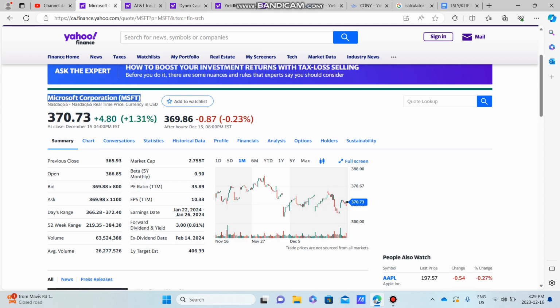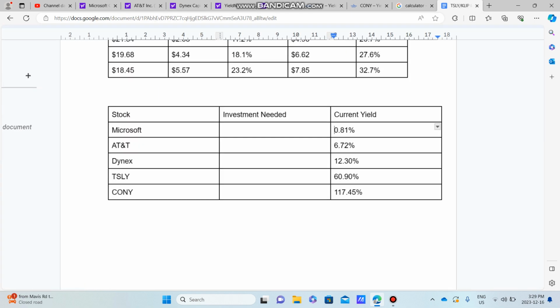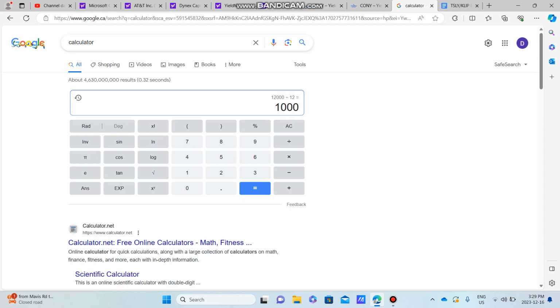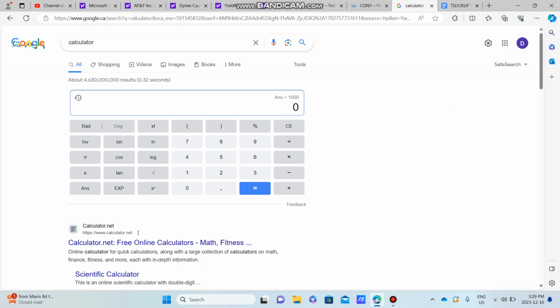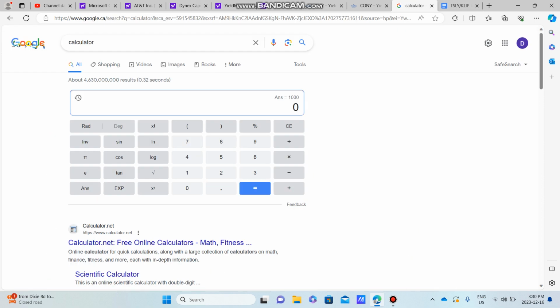So we're starting with Microsoft right here, Microsoft Corporation, and I have everything kind of mapped out. And what we could do is take Microsoft's dividend and use our calculator here. They currently have a dividend of 0.81%, not even a full percent, just to give you a real comparison of how much income these Yield Max funds really generate, and even other stocks like Dynex Capital, which pays a 12% dividend. But let's get into it.